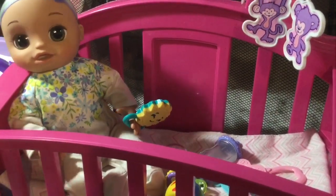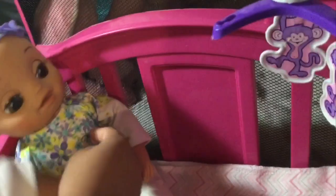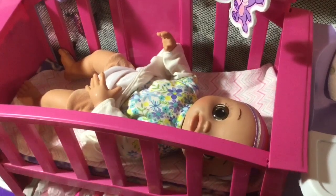Actually, let's check your diaper real quick. Alright. Let me see those toys. Yeah, look over here. You like that? What are you looking at? What's so funny? Alright. Let's change the smelly diaper. Yeah. That's funny. You're so silly. Right, here you go. You don't like that very much. Yeah, you don't like it. So we have to get you changed so you smell better.